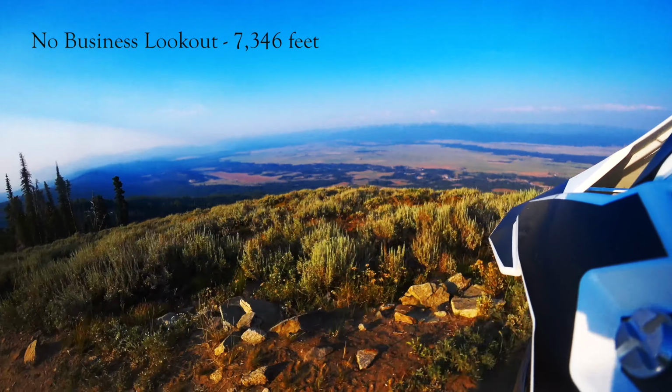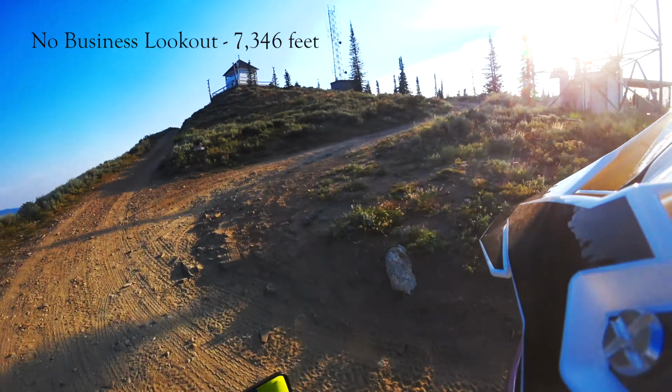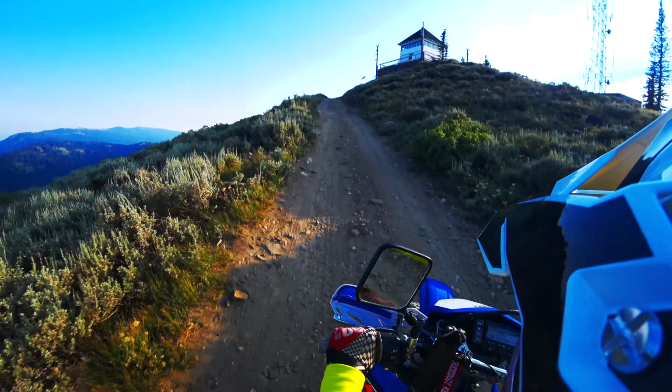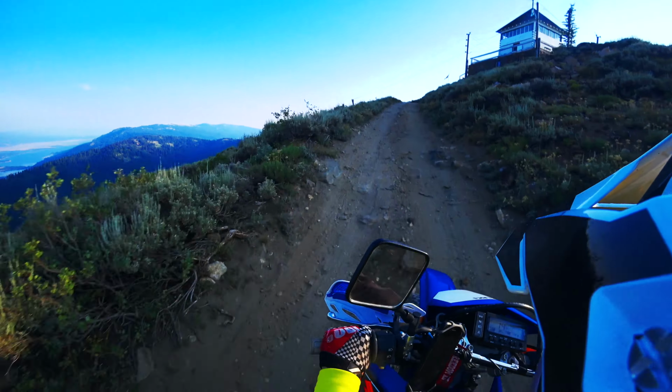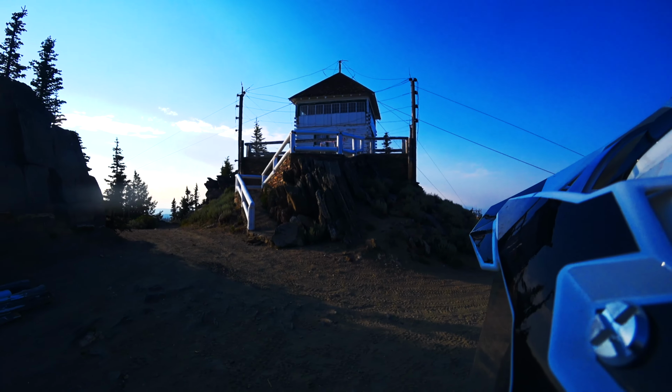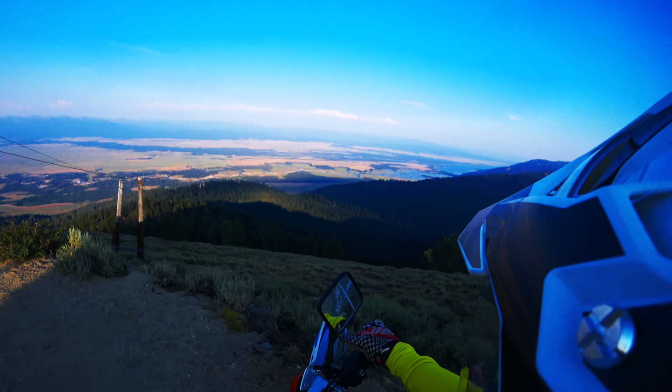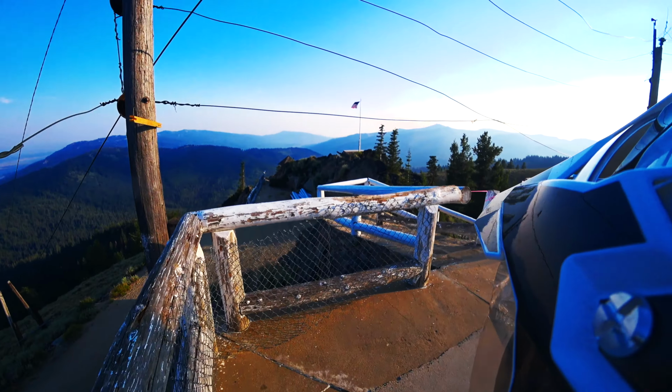No Business Lookout. This one, I didn't have the drone, so I don't have any drone footage, but the view from this lookout is very awe-inspiring, and actually the video doesn't do it justice. So I would give this one an 8 out of 10 for scenery. It was beautiful.